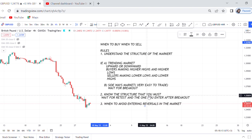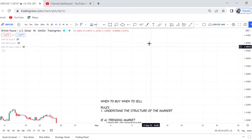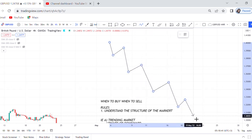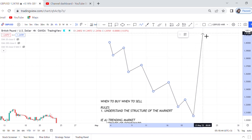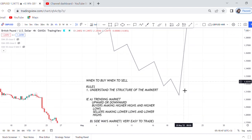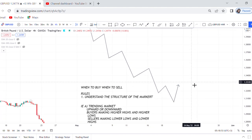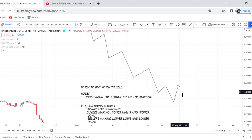The third one, when to avoid entering reversals in the market. Let's be honest, guys. So many people have lost their money trying to chase a reversal. For instance, the market is trending downward, and for you, you want to catch that reversal. I can show you here. So the market has been trending downward like that. But for you, you want the market to turn in your favor for a reversal. And what the market does, it keeps going down and down and down, making you lose money and you keep adding in position. And the market can be going on the upward side. So the market is going like that.